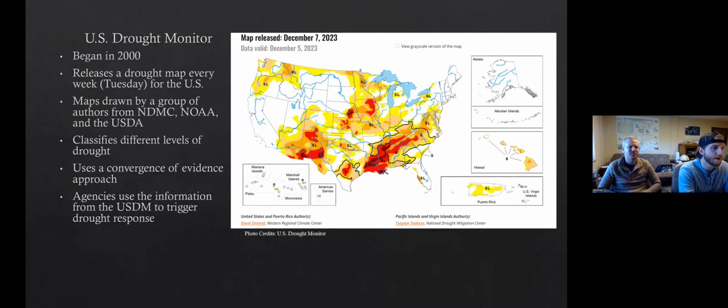So just quick for anyone who doesn't know or is familiar with it. The U.S. Drought Monitor began in 2000, and it was formed by the National Drought Mitigation Center, NDMC, NOAA, and the USDA. And so they draw maps. I'm sure you guys have seen some maps like this floating around. They release a drought map every Tuesday for the United States. And so a group of meteorologists and climatologists get together and author those maps.